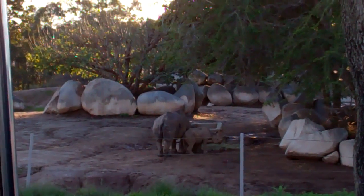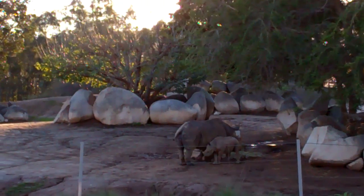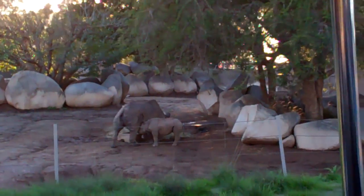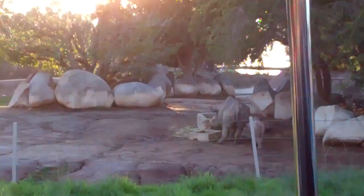Black rhinos are pretty difficult to breed. We figured out we do have to give them their own area here at the park. This is just for the black rhinos. Right now we have mom, we have baby. Dad is on the other side of the enclosure at a different exhibit. So we're keeping them separated right now.